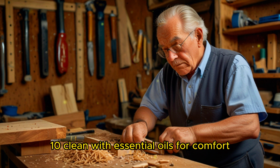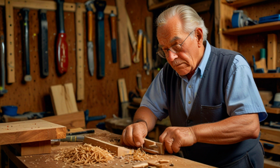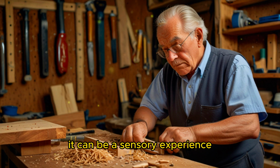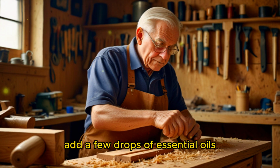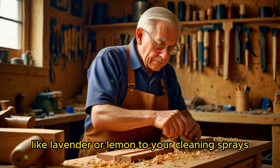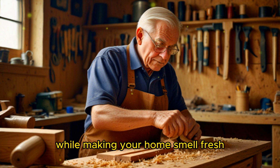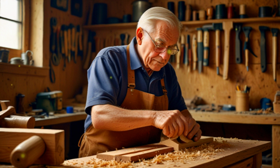10. Clean with essential oils for comfort. Cleaning doesn't have to be a chore. It can be a sensory experience. Add a few drops of essential oils like lavender or lemon to your cleaning sprays. The pleasant scents can uplift your mood while making your home smell fresh.